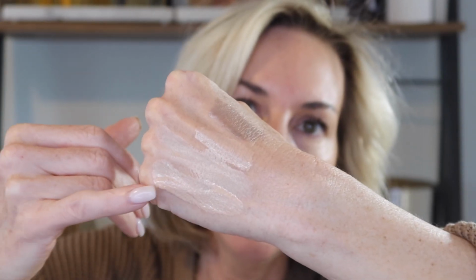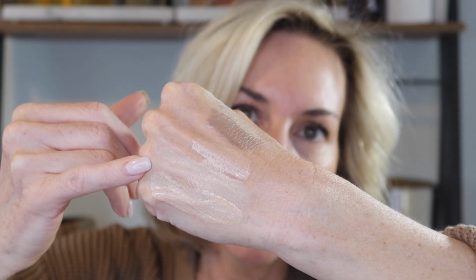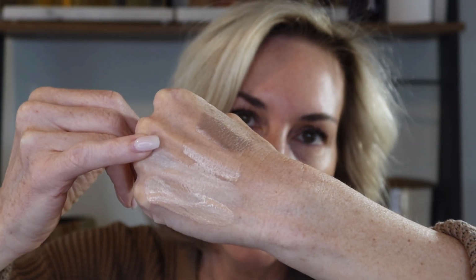So again, this is the Fluid Sheer. This is Luminous Silk in 5. This is 4.75. So I'm going to pop some of this concealer right under here, a little over here. Lighten up right in these darker hollows. And the reason I love this is because it's very thin consistency and it's going to brighten up underneath my eyes, but it's very flexible, so it kind of moves with the skin. And I just love the texture of it.